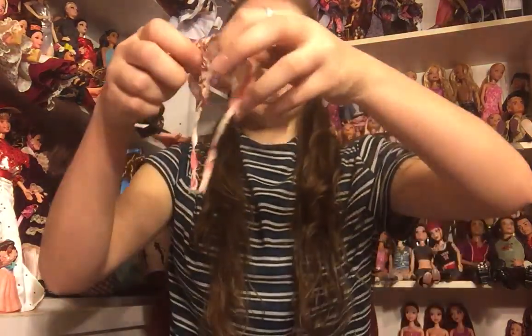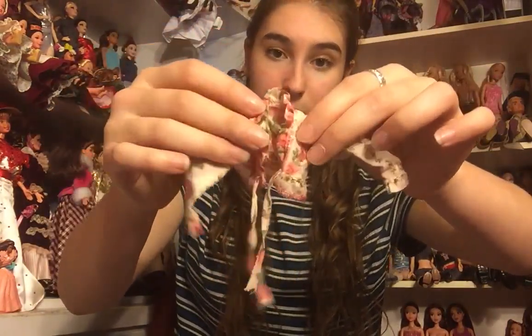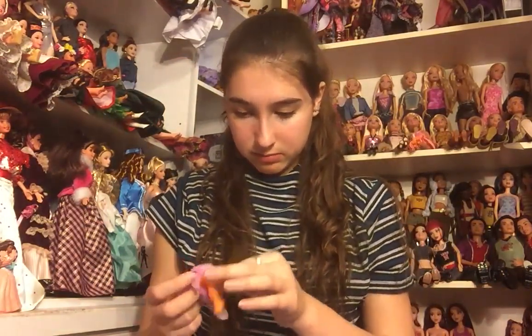Ooh, this is pretty. This is really nice. It's made of like a rose. It's got roses on it, and it ties in the front. It looks like it might be very old if it's Barbie, because it feels like it might be from one of the older, like 80s or higher. Very, very pretty. We have, what is this?